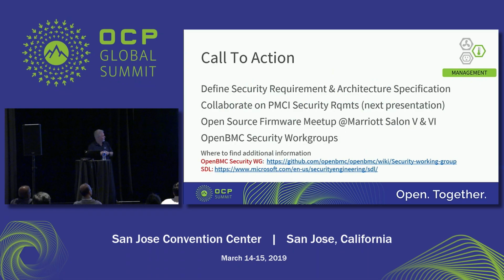And this was my call to action for OCP: defining security requirements and doing a security architecture spec for every domain that there is. One for compute, storage, and then networking. Getting all those defined so that people know what requirements they're going to be held to, so they're not surprised. There's a presentation after mine by Patrick on PMCI security requirements, which, when I learned about it, was in alignment with what I'm asking. I've talked to other people throughout the conference, and I think there's a lot of synergy where people have the same thoughts and ideas of where we need to be going with security.